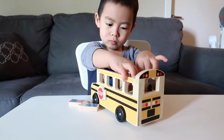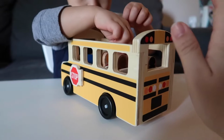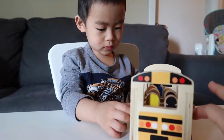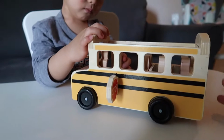It looks really simple, but somehow he likes it because it is a school bus, and it's really durable as well. It has about 7 people inside, the teacher and the girls and boys, so you can teach your kids about the teacher's name, and also your daughter's or son's classmates, and ask them whether they remember their classmates' names. And there's also a door that can be opened.